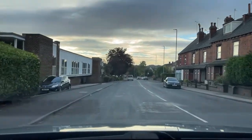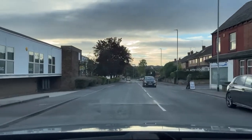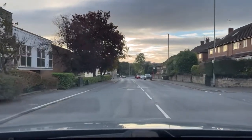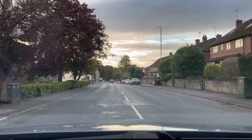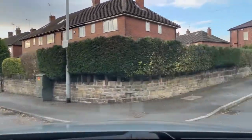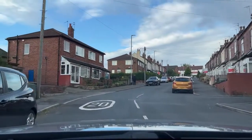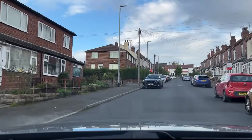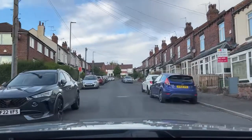So I check my mirrors. I signal right. And you'll notice that I'm very close to the line. And before I turn into that road, I make sure I can see, because as I turn in, there's a learner car coming down the road. And because the road bends to the right, you cannot see up the road if you do not turn at the correct time. Now, as I'm going up this road, you can see it's very, very busy.